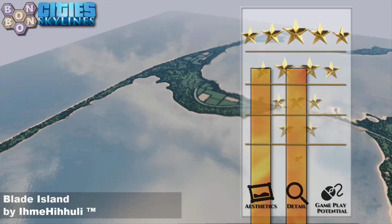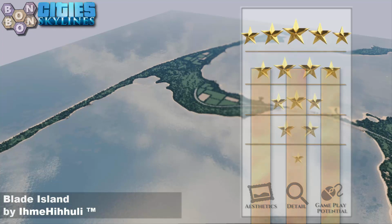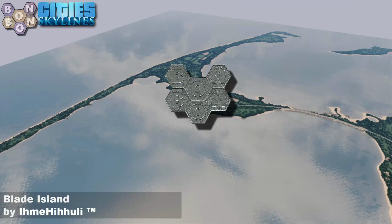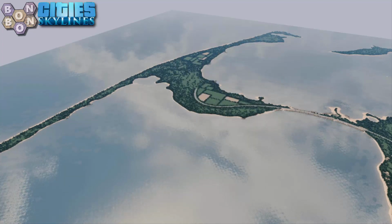Gameplay potential. As somebody who's built a map very much like this, I see the potential in this type of map. So I'm going to say I think the gameplay potential here is high. A few of you will grumble. I know there were grumbles on Catherine's Point. We need more build space. Yeah, I probably do. But I still think this map has got loads of build space on the mainland that you can use. So I'm going to go for a solid 4 stars again. 4, 4 and 4 from the ever dependable, ever creative IhmeHihhuli trademark with Blade Island, or Silt Island if you like the real life location. And it's definitely well deserving of another BonBonB seal of approval, because it's a freaking lovely map.